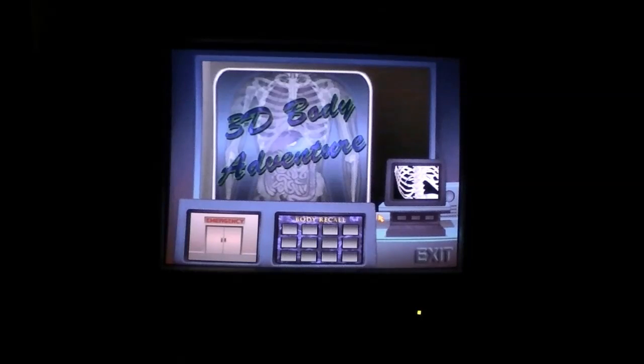This is pretty much, there's really not a plot to this game. Basically, all there is to it is you click on stuff and learn about body parts. And what's interesting about this game is that if you were to buy a copy of this back in the 90s, it would have included a pair of plastic 3D glasses to play the game with, hence the term 3D Body Adventure, but from what I've heard, it really didn't work all that well, which doesn't really surprise me, I suppose. So we'll go into the main part of the game.